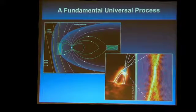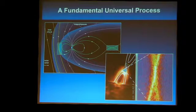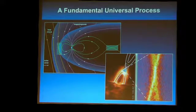There are 2 regions of the geospace environment that this mission will be targeting, both the dayside magnetopause boundary and the nightside neutral sheet.